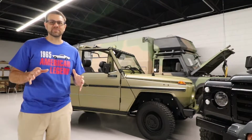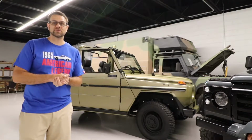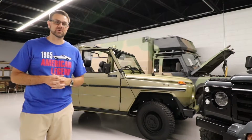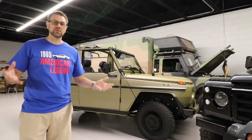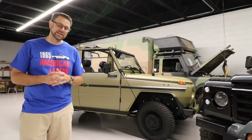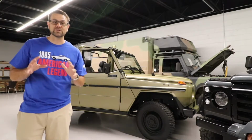So directly behind me is a Mercedes G-wagon. It's a 1990 GD 250 Wolf, and the Wolf is the designation for a military vehicle. Now, back in the day, that's really all Mercedes made the G-wagon for, was military. Nowadays, we use it for soccer practice and taking our kids to go get ice cream, which is what I want.